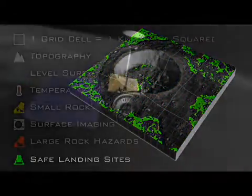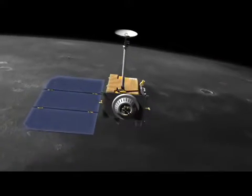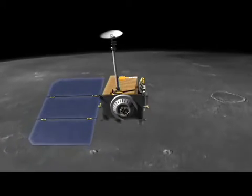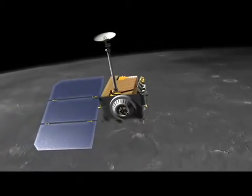As astronauts make their descent toward the lunar surface late in the next decade, they can thank NASA's small robot scout LRO for showing them the safest approach.